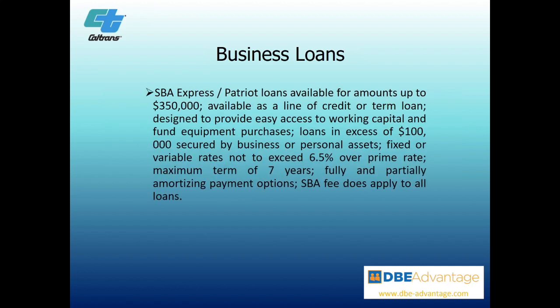Patriot loans available for amounts up to $350,000 as a line of credit or term loan. Give you access to working capital, fund equipment. Loans more than $100,000 are secured by business or personal assets. Fixed or variable rates do not exceed 6.5% over prime. That is prime, the prime rate, plus 6.5%. You can get up to a 7-year loan. And there's other options that you can figure out with them, but they're personalized.